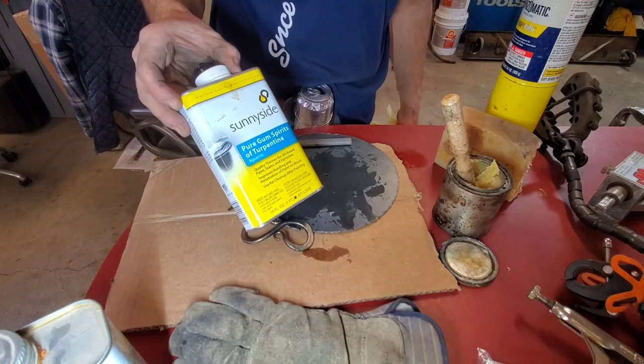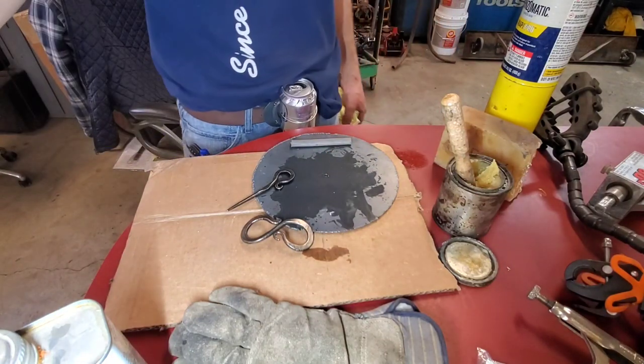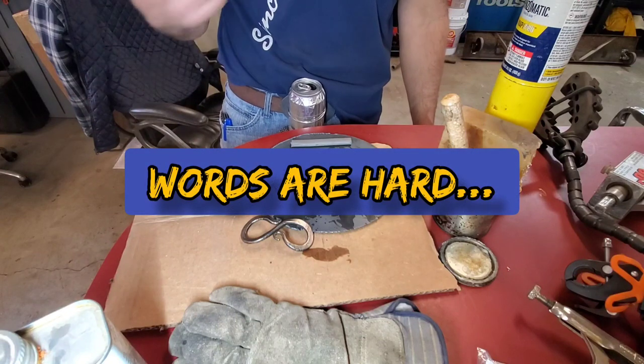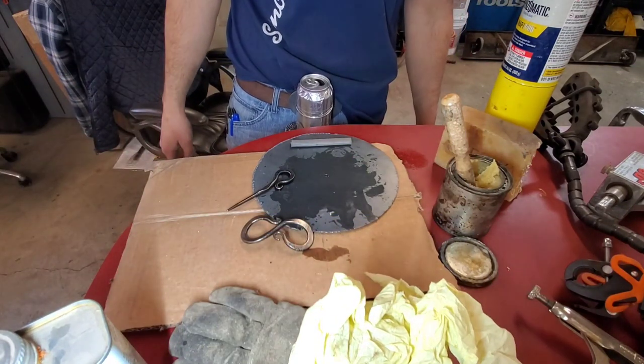Don't forget, blacksmith goo has the turpentine, which is one of those spontaneous combustion things. Yeah, it's big words, it's that stuff. It'll catch on fire. So you gotta learn how to deal with that turpentine stuff. It'll catch a place on fire.